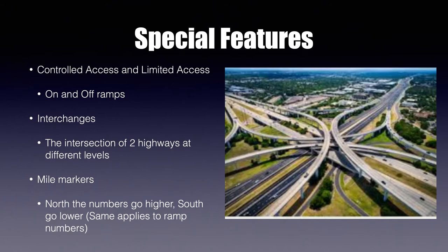So with an on-ramp, we know that we're going to call merging, where our lane is ending and it's blending in with another lane. When you get off a highway, it's an off-ramp or deceleration lane that's going to take you off the highway and onto another main road. So an interchange is where you have an intersection of two highways at different levels. Okay, so write that down. An interchange is above and below, at different levels.